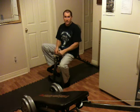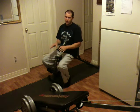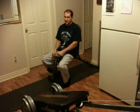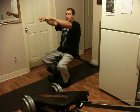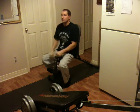The third exercise I like to do is front lateral raises. Now, a lot of guys in the gym, when they do the front lateral raises, tend to go straight up about eye level with the dumbbells. For me, I like to go all the way up, right up past my head here, because now I'm working my front delts. I'm also working my trap muscles.